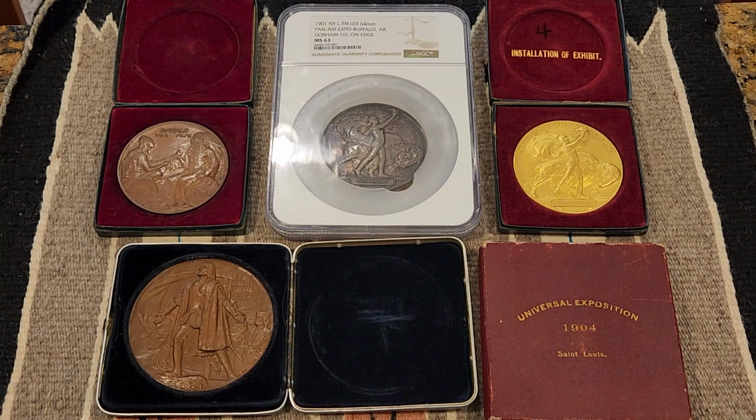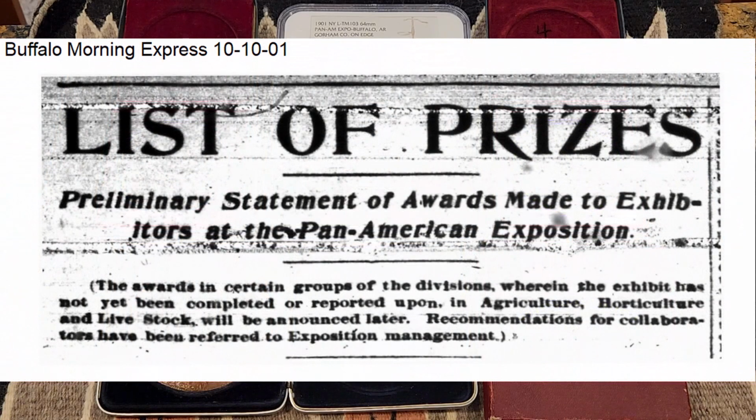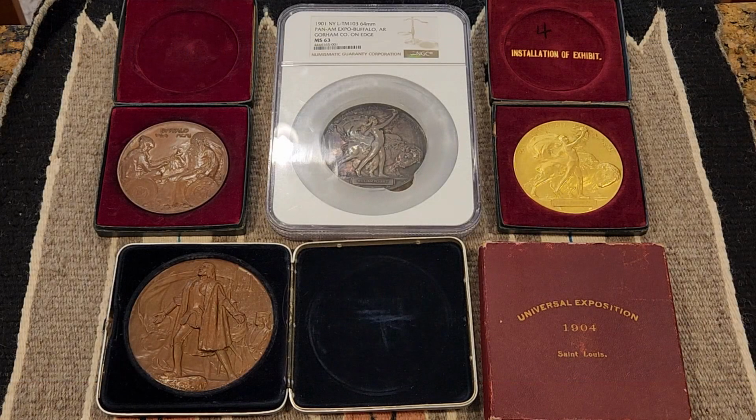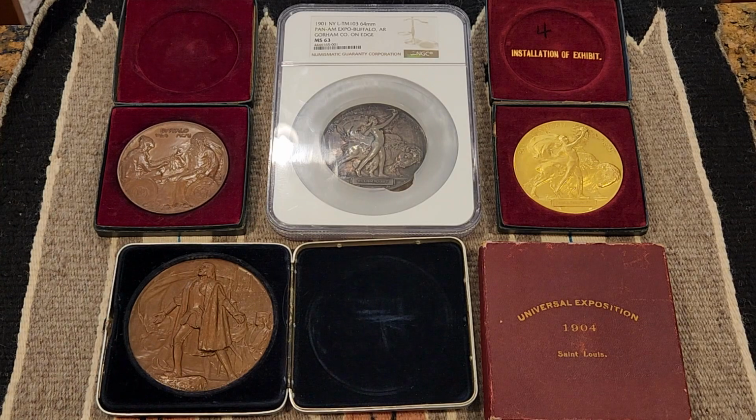The Buffalo Morning Express newspaper article from October 10th, 1901 seems to confirm that medal count and also includes a full list of winners in every category and every medal. This article details just how specific and well-regulated the competition was for the Pan American Exposition. I think this is an important thing to note, especially how specific the juries and the exhibitors were taking the competition here and how those winners were eventually selected.